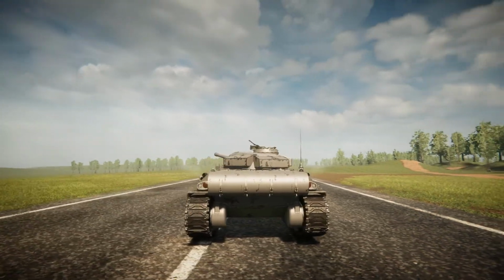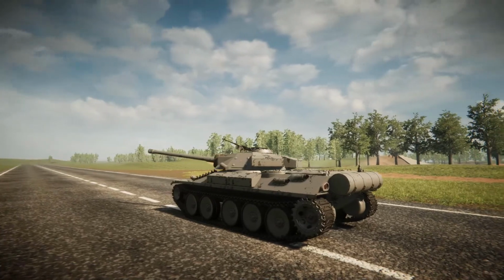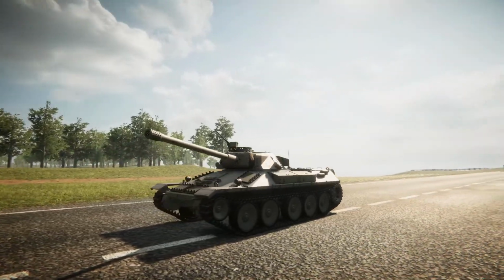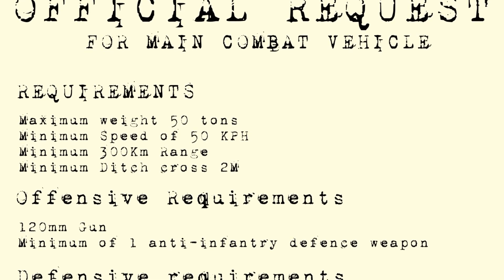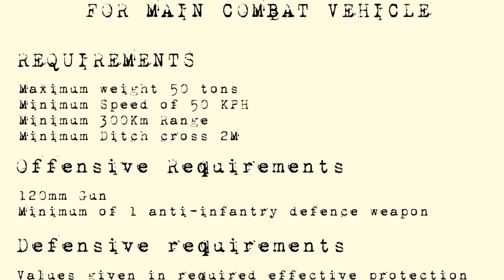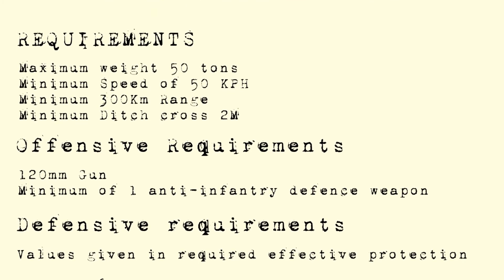Hello. Today, we will be going over the vehicles submitted by the SCIDS Discord for the Sprocket competition which I held. There are multiple requirements that the vehicles must fulfill. These requirements are a weight that does not exceed 50 tons, a top speed of at least 50 kilometers per hour, a minimum range of at least 300 kilometers, and a ditch cross capability of 2 meters.